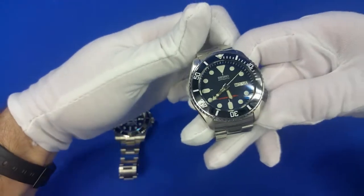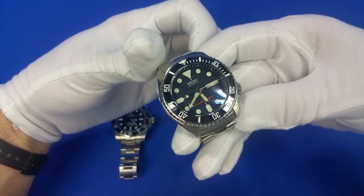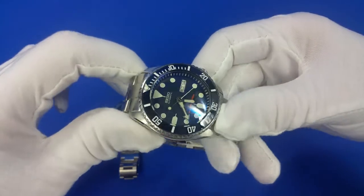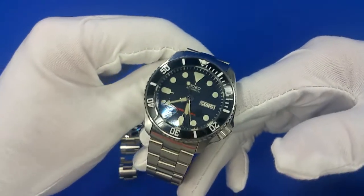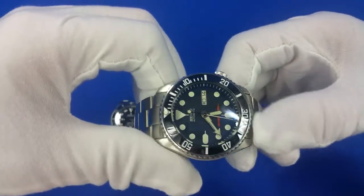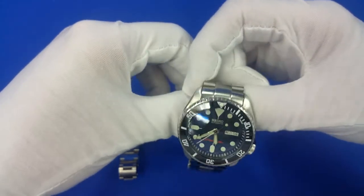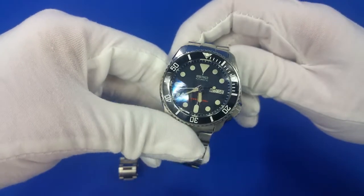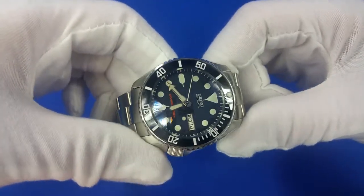The second mod I have here, and you might notice this, is the bezel. This is a ceramic bezel. I forget who I got that from. There's a few manufacturers out there that make ceramic bezels for a lot of watches, and certainly the SKX is a popular modded watch. So there's no shortage of ceramic bezels out there in different colors. I went with the black because I like that Rolex Submariner look. Some people will say this is an homage anyway to the Rolex Submariner. So I thought, okay, the hell with it. I'm going with the black one.